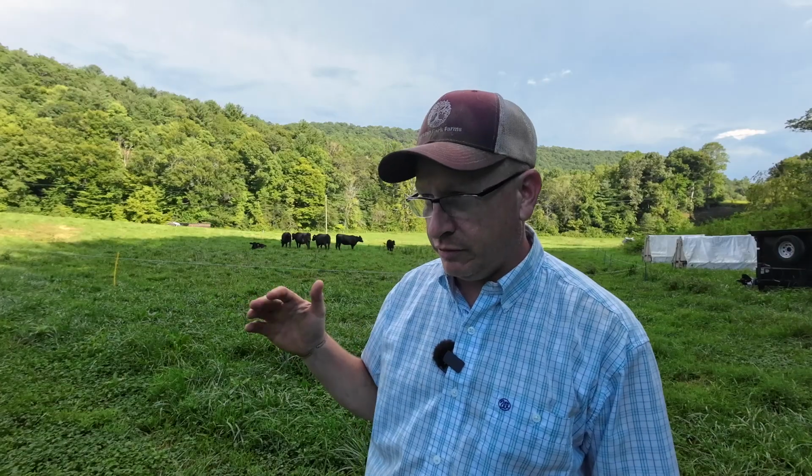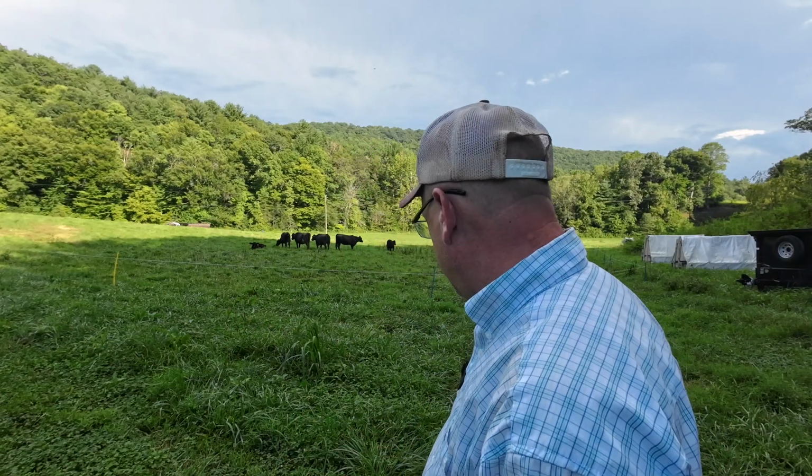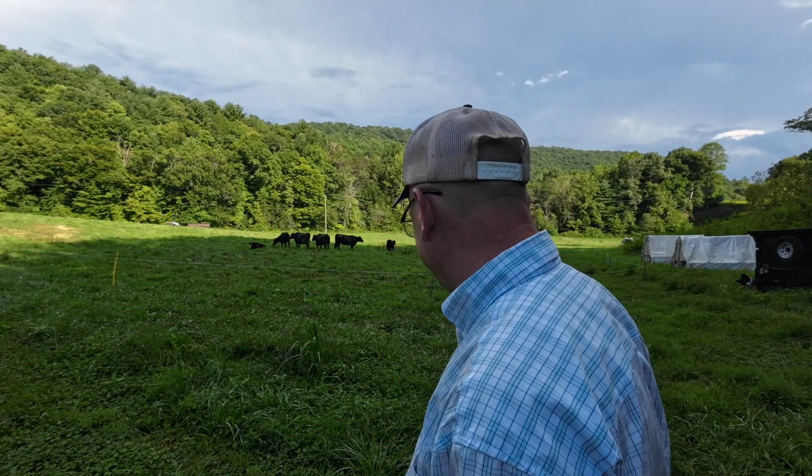But the integration has worked out really well. We've not had any issues. Everybody's stayed in the fence. They've been together now for, gosh, I guess probably about 3 hours and are getting along really, really well. So happy with that.